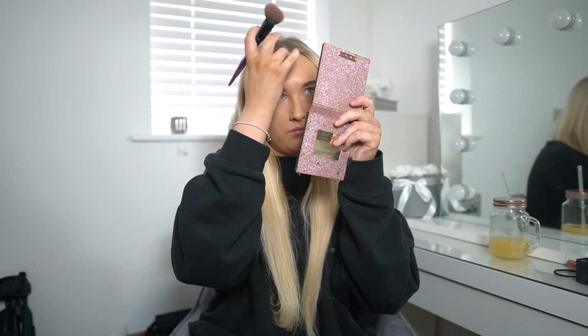Oh, I forgot to say as well, I'm using this brush from, I think, a company called Brushworks. I literally don't think I've ever heard of it before, but I think I got this from Holly. It's really good just for blending my foundation out.